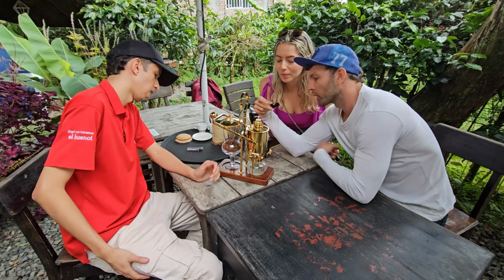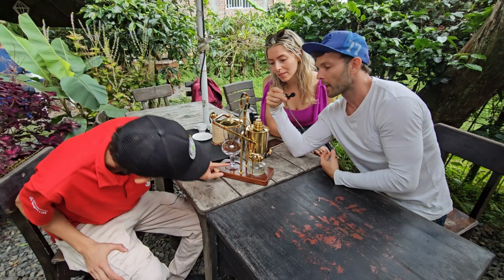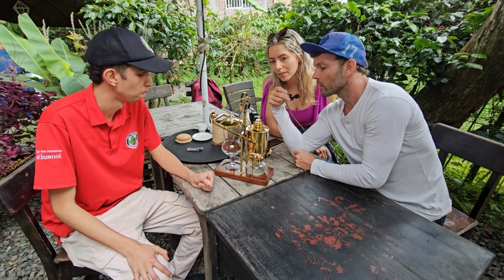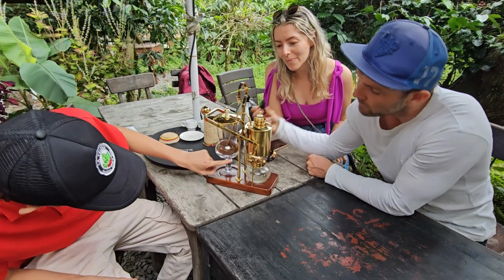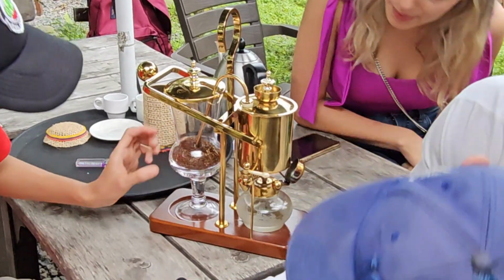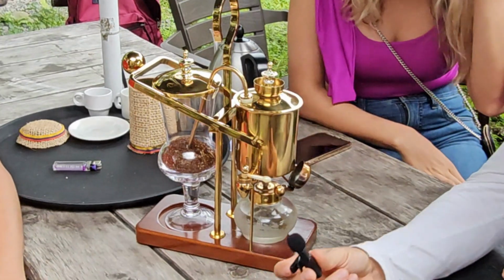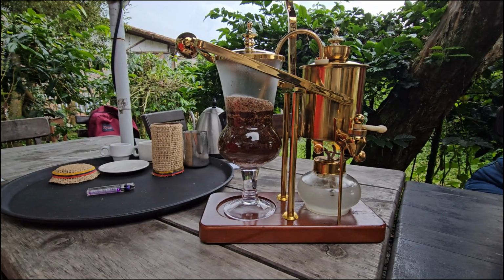I can tell that the grains are quite a bit bigger than, for example, the commercial type of coffee that I buy. That's kind of dusty. This is quite a bit thicker, this ground is a bit bigger. So it looks like we're still in the boiling process here. You can see that the coffee is already getting a little bit wet because the water is passing through, and in some minutes we're going to have all the water right there.